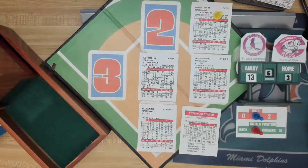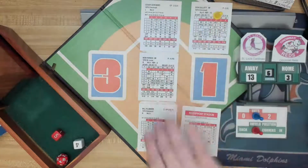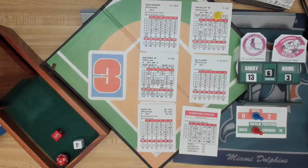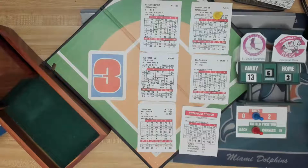Here's Plummer. Plummer is 0 for 2. Infield is still halfway. Forsch, 5-4. That's a walk +10. That's going to walk Plummer. So maybe the rally caps are on. Runners at first and second, 1 out. And here comes Doug Flynn, which means there'll be a pinch hitter for Gullett unless Flynn grounds out into a double play. Flynn is 1 for 2. There is no strat. Cardinals leading 13-3.